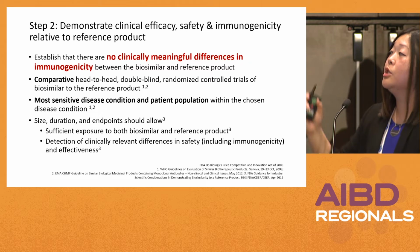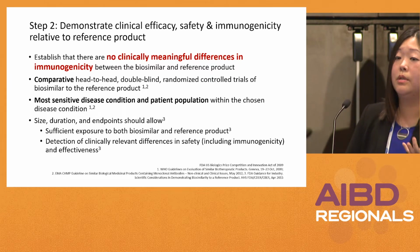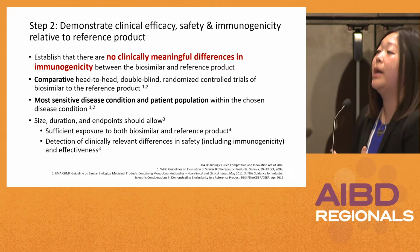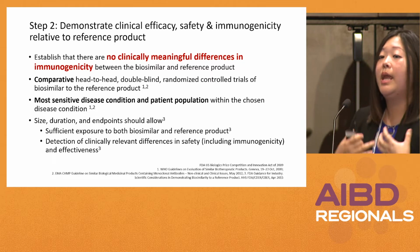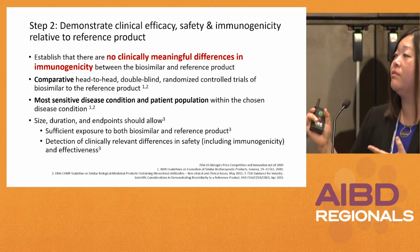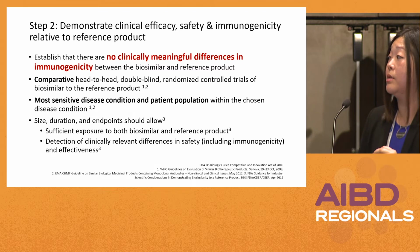Step number 2 is that you have to demonstrate clinical efficacy, safety, and immunogenicity relative to the reference product. So essentially, the key part is that there has to be no clinically meaningful differences in immunogenicity between the biosimilar and the reference product. There has to be at least one comparative head-to-head, double-blind, randomized controlled trial of the biosimilar to the reference product. And when you're looking at designing this trial, you want to choose the most sensitive disease condition and patient population to be able to detect differences between the biosimilar and the reference product.